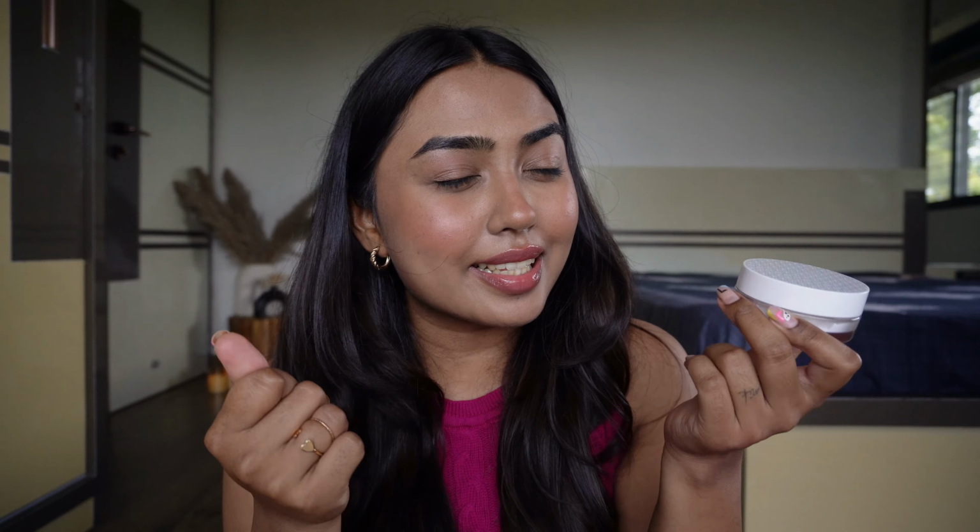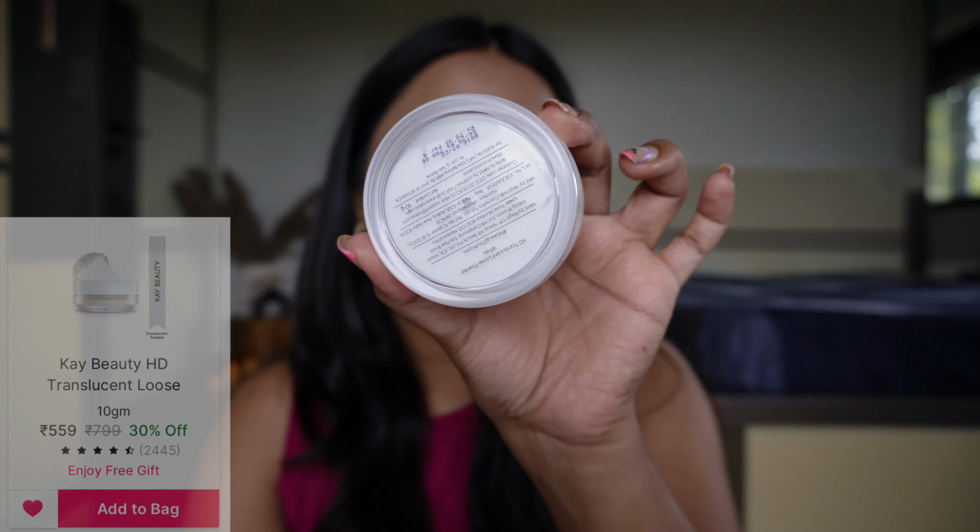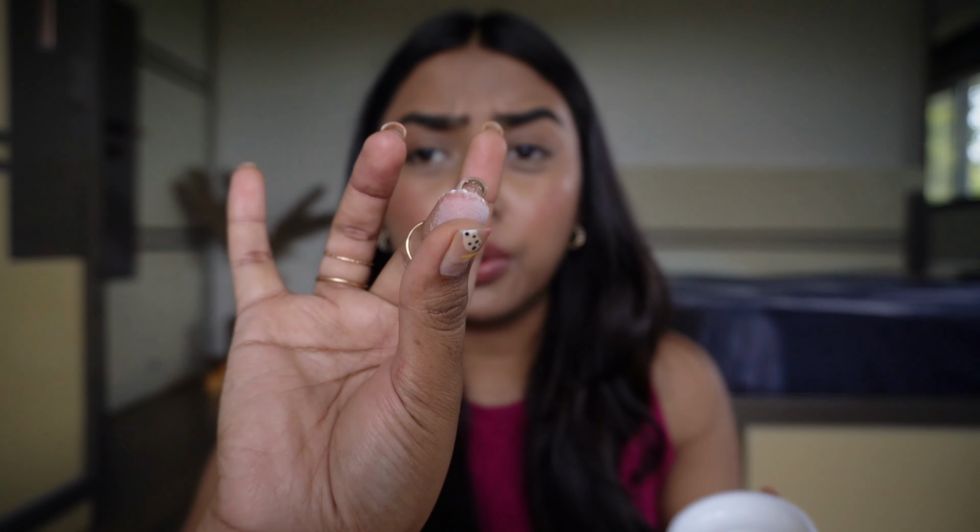This is one of my recent loves, you can say. I've recently got this, but I've fallen for this totally. This is the K Beauty translucent powder in the shade White. Such a finely milled powder, super smooth, and it just blurs out the pores and makes your skin look super smooth as if it's airbrushed. Plus it would also make your makeup long lasting. Definitely worth the hype and worth your coin.